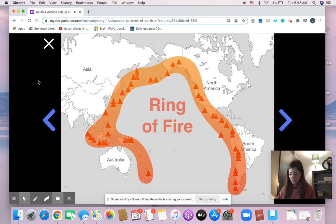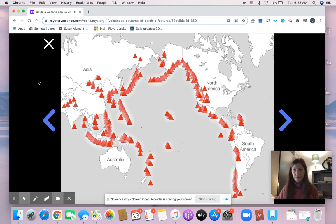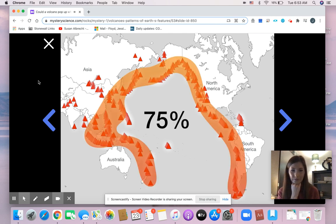It resembles a ring, or you might say it's more of a horseshoe shape, but horseshoe of fire just doesn't sound as great. Now, we didn't have your class put every single volcano on Earth on the maps, because that would have taken hours. But even when you add the rest of the volcanoes on the map, like this, do you see how the Ring of Fire pattern still stands out? 75% of the world's volcanoes occur in the Ring of Fire. Why do so many volcanoes occur in this ring?